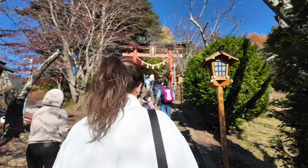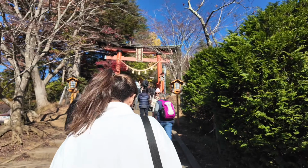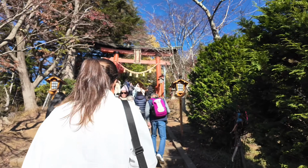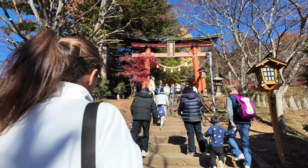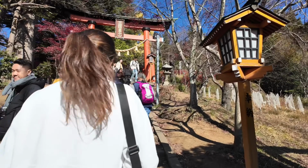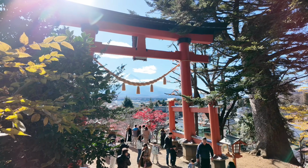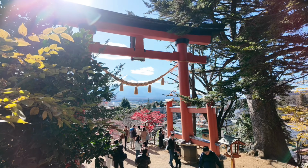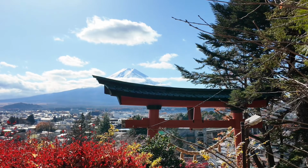So we're just walking up the steps now. Supposedly about 400 of them, but the view's beautiful along the way. And it's actually really busy. Lots of people taking photos and videos and things. So this must be one of the most iconic views of Fuji because it looks absolutely stunning.